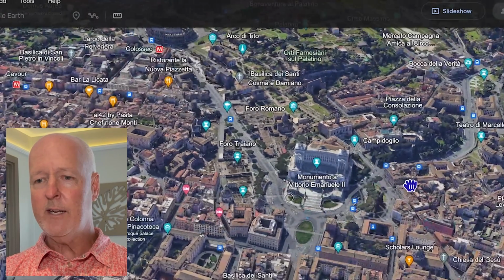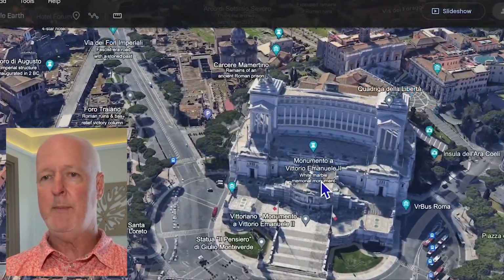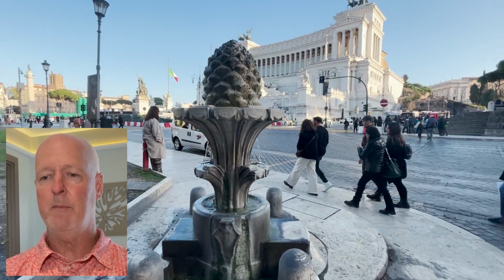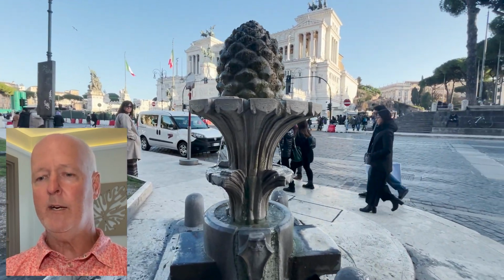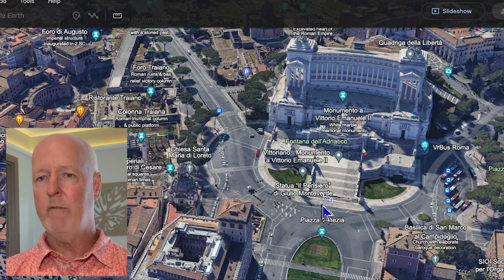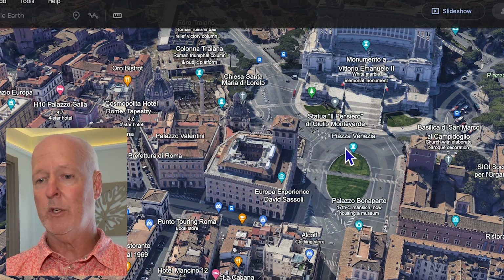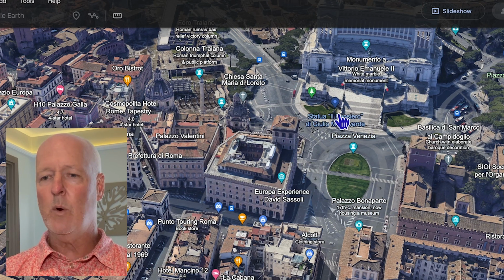Now, this here is Victor Emmanuel Monument. This isn't far at all from where you're at. It's maybe less than a 15-minute walk to the Victor Emmanuel Monument. And while you're here, you can see, right now in 2024, there's a lot of construction going on because of the new metro. So it's a little bit chaotic in this square right now.